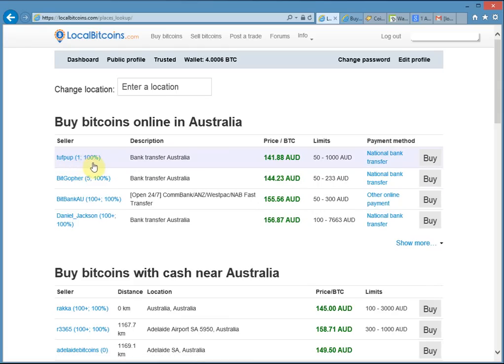The person was happy with it. But you might want to start off by buying from people who have had a lot more transactions. For example, Daniel Jackson here and Bitbank have both had over 100 transactions, and they've had very good feedback as well. So you might be paying a little bit more for that. But as more people join in, these spreads are obviously going to tighten up because there'll be more competition.